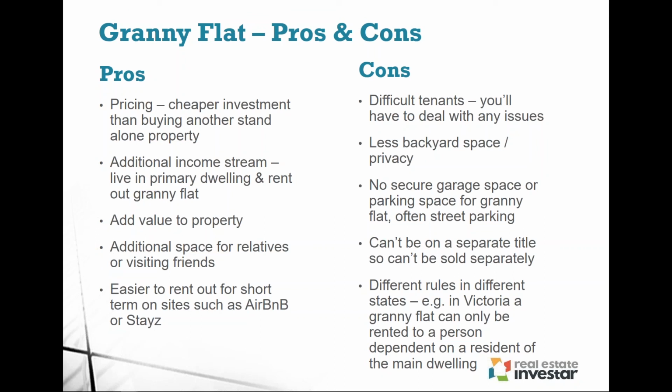And there are different rules in different states. So this is really important. Not all states allow for a granny flat. So in Victoria, a granny flat can only be rented to a person that's actually dependent on the resident from the main dwelling. Okay, whereas some other states, it doesn't have to be. They can be completely non-related, and you can rent them out short-term or long-term.